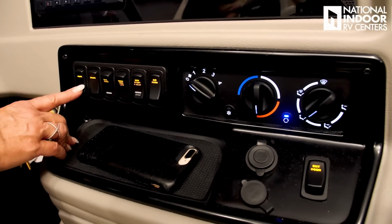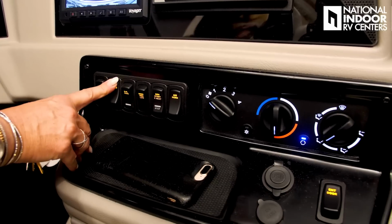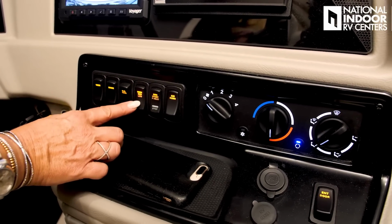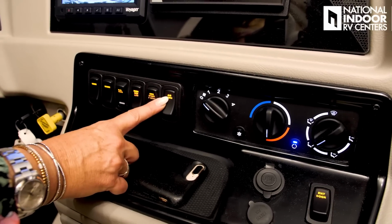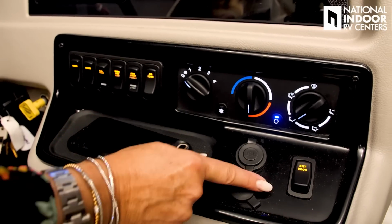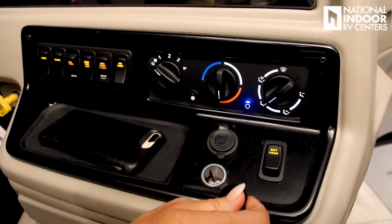Down below here we have our visor, so this is going to be our sunshade for the front of the coach. This will be our nightshade for the front of the coach. Our overhead fans, so we can turn them on or off, and then we can have them high, medium, or low. This is where we can start or stop the generator, and this is where we turn on our air horn. Again, when I'm driving a coach, I always want to have my air horn on. Our HVAC controls here, USB, 2 outlets there, and 12 volt.